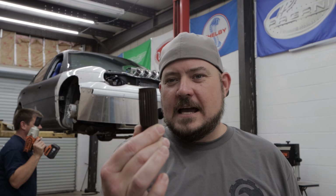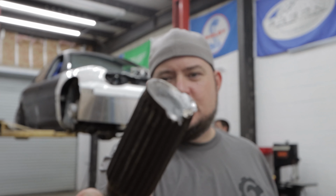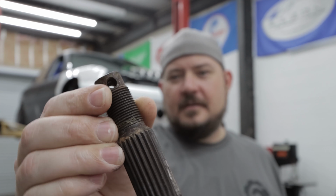Welcome back to the channel, guys. We have the Neon, trying to get it over to the tuner right now. So we got the axle out, as you can see there. It's pretty sweet. Tore that bad boy right up. We'll be trailering this thing over to the tuner and see what kind of numbers it puts down. So let's get to it.